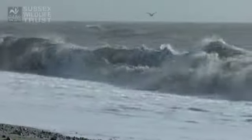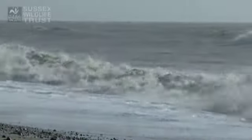The seas off Sussex tend to look rather grey and, well, pretty lifeless, really. But don't be fooled. Beneath this choppy and rather uninspiring surface, there's a world of different habitats and wildlife that's every bit as varied and full of wonder as the one we're used to seeing up here.